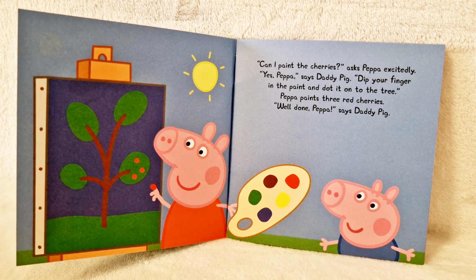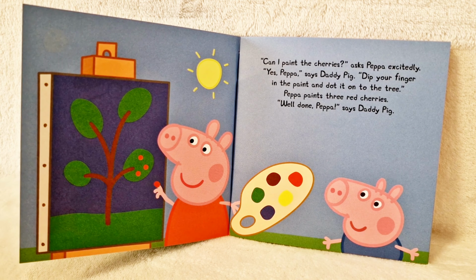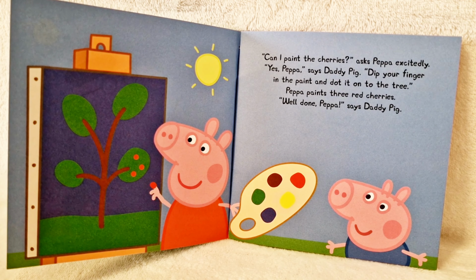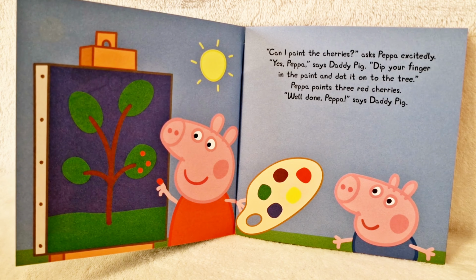Can I paint the cherries? Asks Peppa excitedly. Yes, Peppa, says Daddy Pig. Dip your finger in the paint and dot it onto the tree. Peppa paints 3 red cherries. Well done, Peppa, says Daddy Pig.